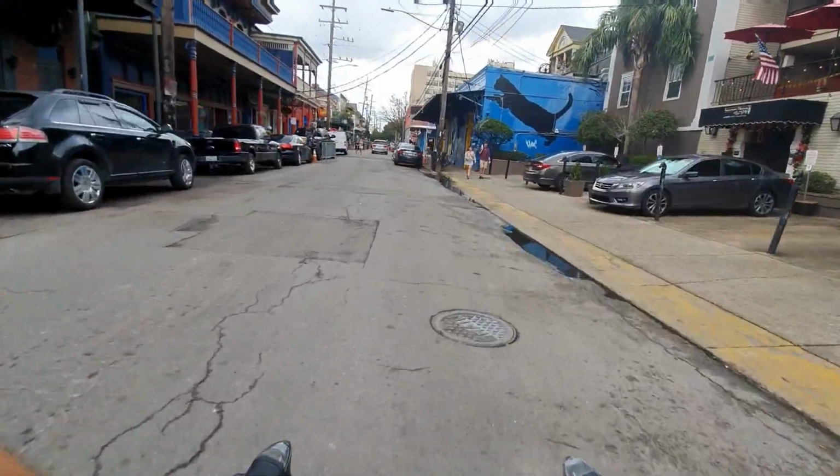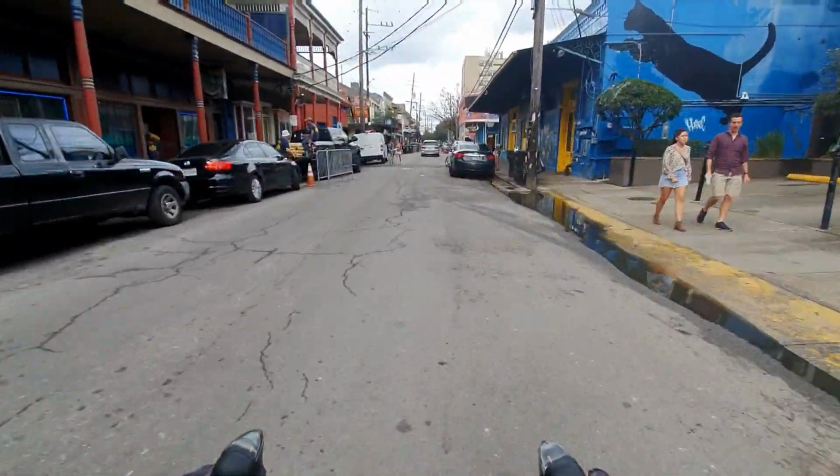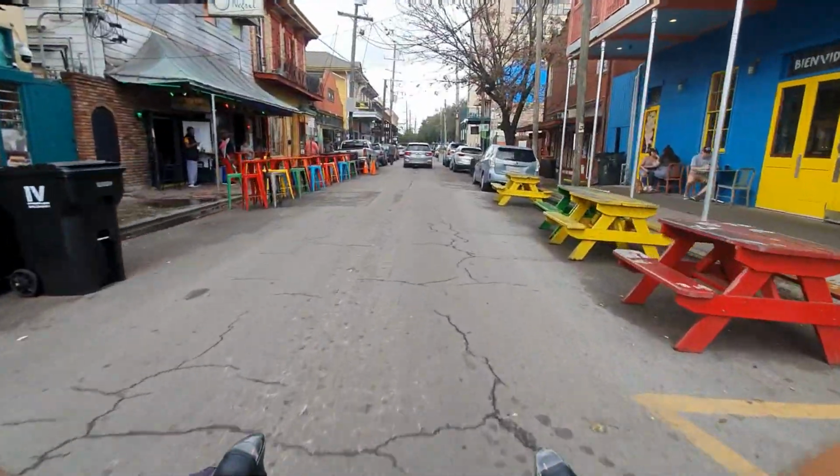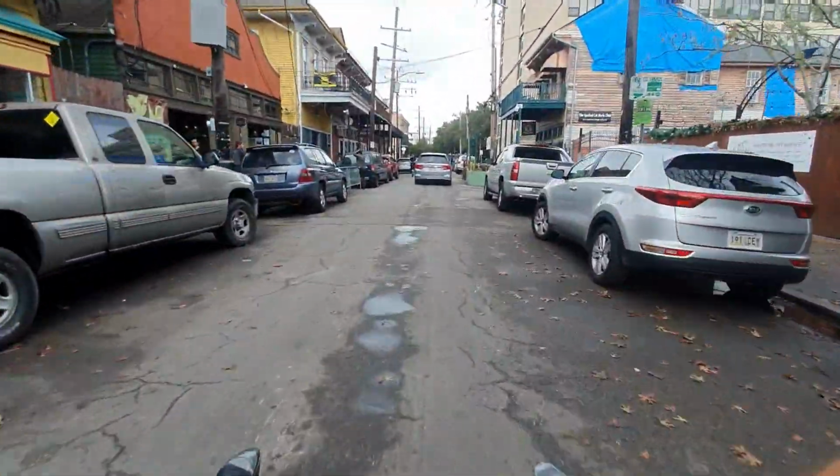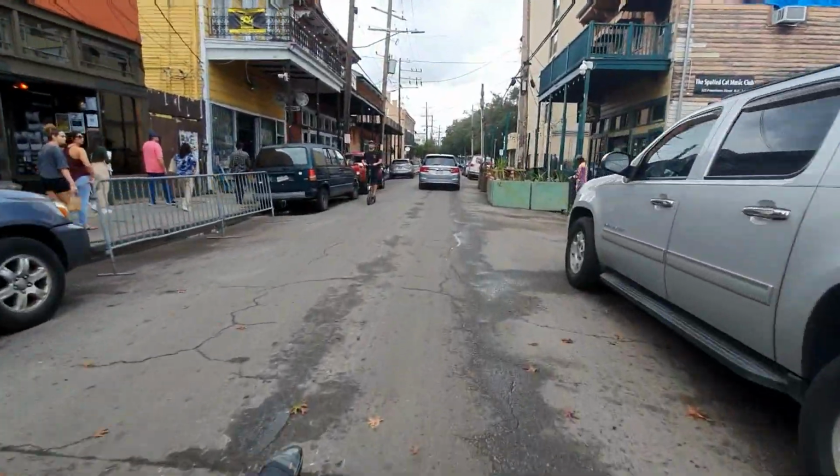Okay, so this is Frenchman Street, which is another supposed to be famous street. Kind of lively, cute spot. Seriously, music in every building here.